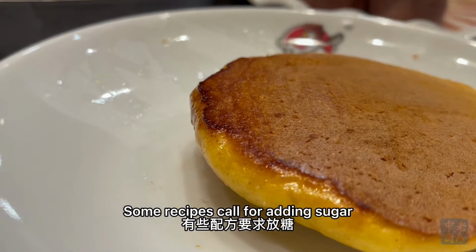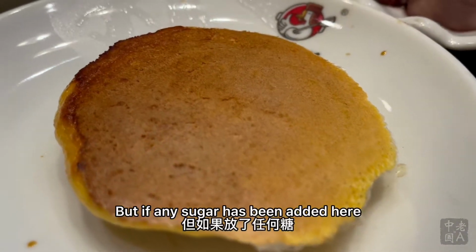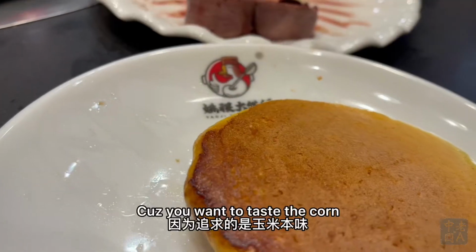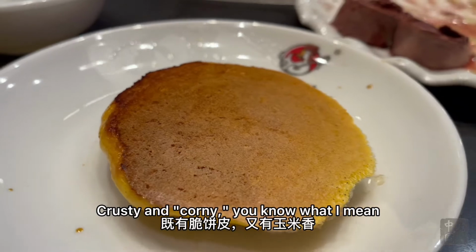Some recipes call for adding sugar. This addition might contribute to the browning, but if any sugar has been added here, probably no more than a pinch, because you want to taste the corn. That's what we have here, crusty and corny. You know what I mean.